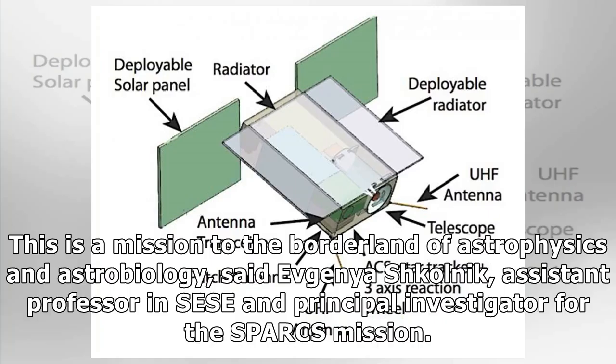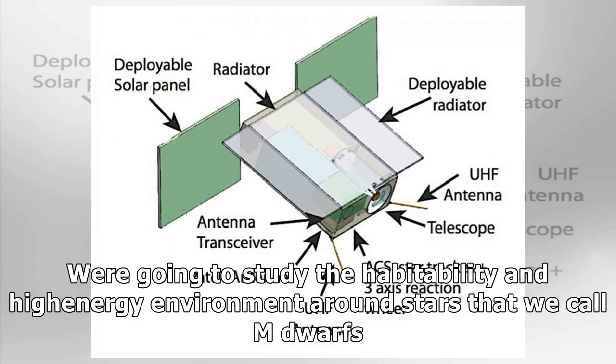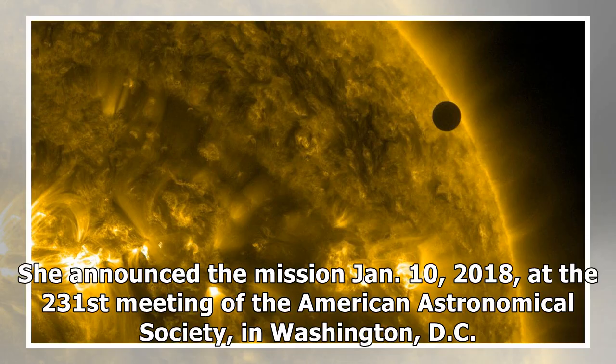"This is a mission to the borderland of astrophysics and astrobiology," said Evgenia Shkolnik, assistant professor in SESE and principal investigator for the SPARCS mission. "We're going to study the habitability and high-energy environment around stars that we call M-dwarfs." She announced the mission January 10, 2018, at the 231st meeting of the American Astronomical Society, in Washington, D.C.